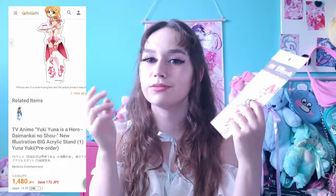It is, again, of that Yuki Yuna design. So, again, the details for this here are: this is the TV anime Yuki Yuna Is a Hero, new illustration, Yuki Yuna Big. They had big in capital letters. I'll insert the listing here. And she is a fairly decent size. When they wrote big, I was kind of worried she could be massive, but she's not. She's a really nice big size, I guess. And she was 1,480 yen, which is around 14.52 Canadian. So again, not bad at all.